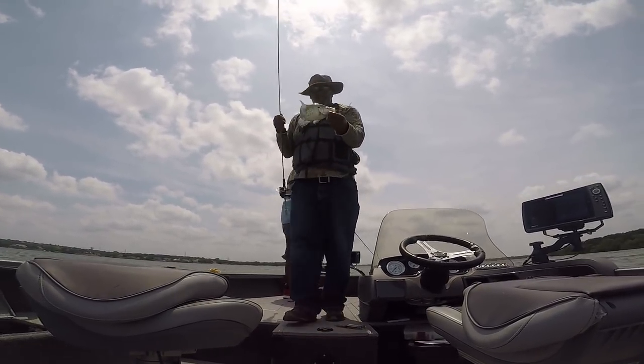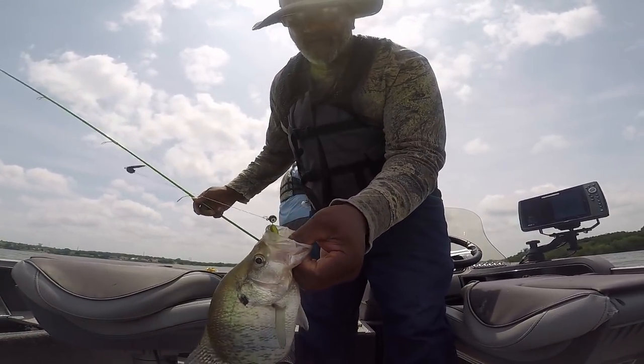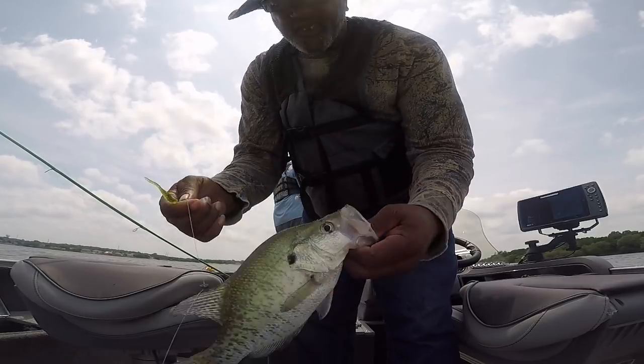Billy Morgan. This is a nice jig. I'm really impressed with it. And it's handling these crappie out here with the ACC 76. Get you one.